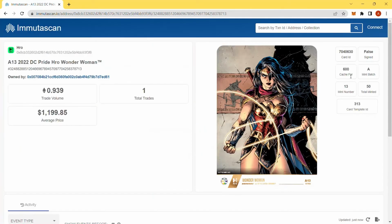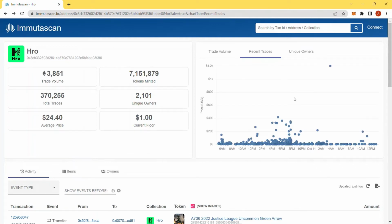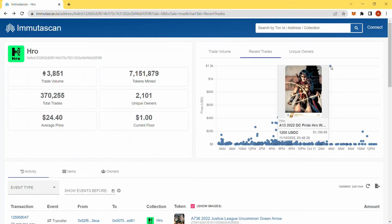You can see there's one dot on this map that stands out, so you click on it, and of course it's an A13 DC HRO card. So the premium mint, it's obviously sold for $1,199. Not only that, this gives you exactly what has been bought and sold in the marketplace. You can use it for your VeVe journey itself.